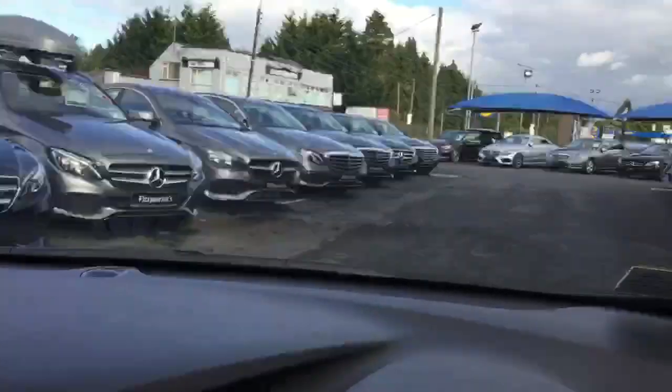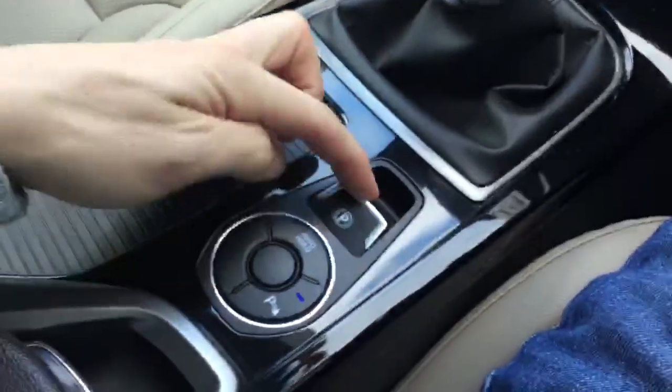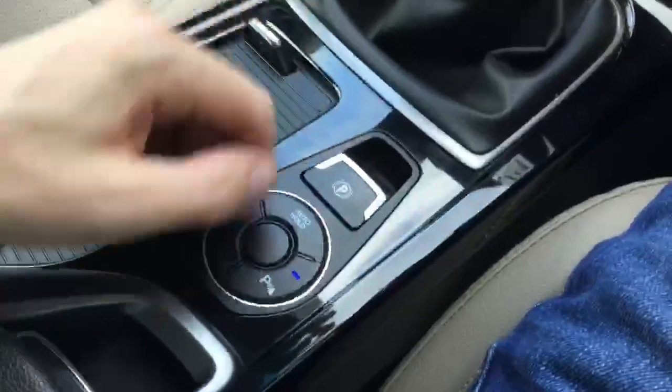Back into first. I'm just going to go down here in front of this row of cars to get out of the way of the sun, because it's not helping with that interior shot. Anyway, cruise control down through here, controls for radio over here, voice activated Bluetooth in through here. And then after that, oh yeah, actually I'll come back to that in a minute. Handbrake engage, handbrake disengage. Couldn't be easier. And you've also got an auto hold to stop you rolling backwards on hills.